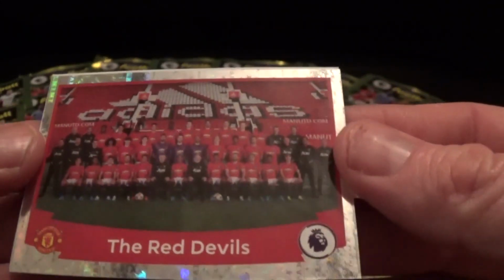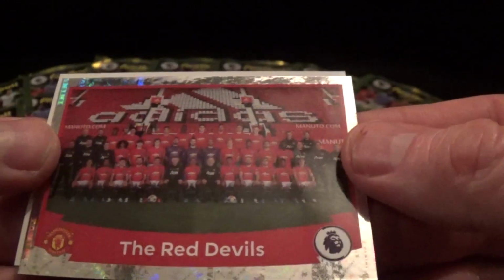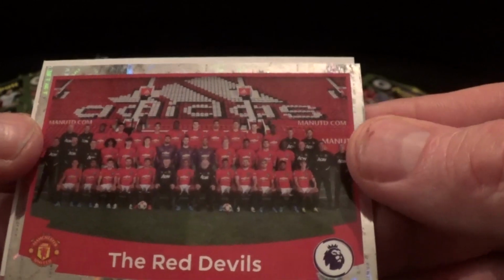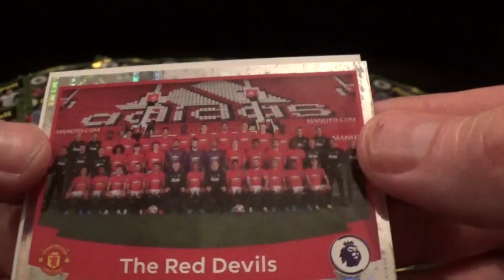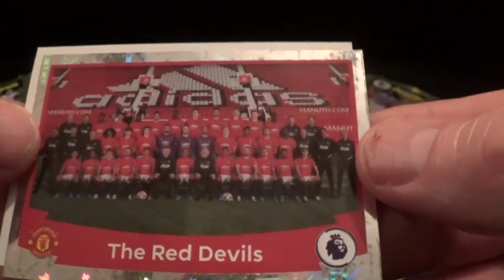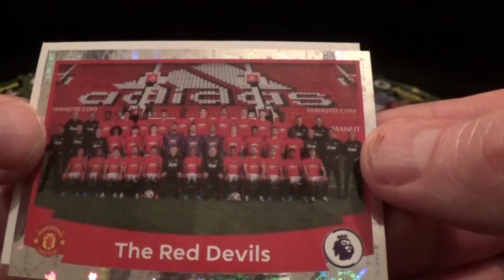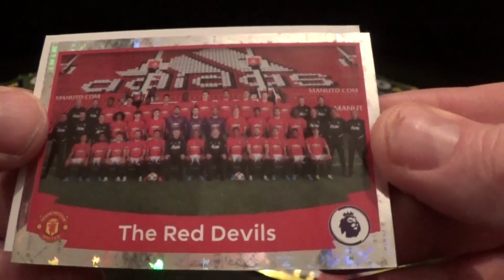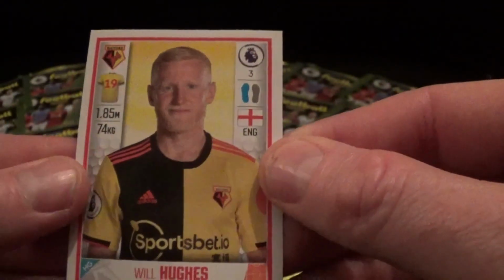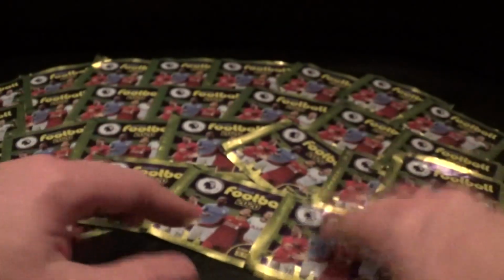And, oh, look at that. I know, obviously, we all support different teams, guys. This is my team, Manchester United. They're the Red Devils. And it's a squad picture. Wow, bringing back memories of many years ago when I was at school. I used to collect the football stickers. Back then it was Division 1 before the Premier League. Many years ago. Check that out, that's pretty cool. And we have Will Hughes there as well. Whoa, finding some really cool stickers tonight.